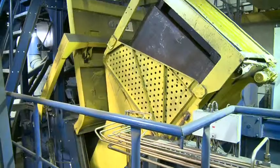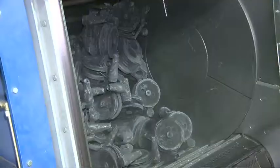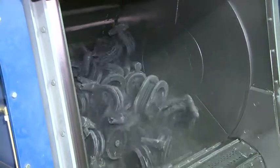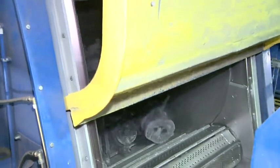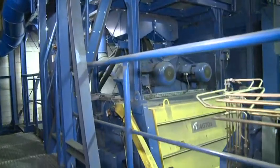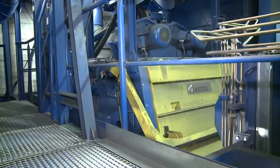In a single load, 2 turbines clean a maximum workpiece weight of 1,600 kilograms. The blasting performance of the Type 4-6 turbines has been selected to ensure that all workpiece surfaces are reliably cleaned of residue.